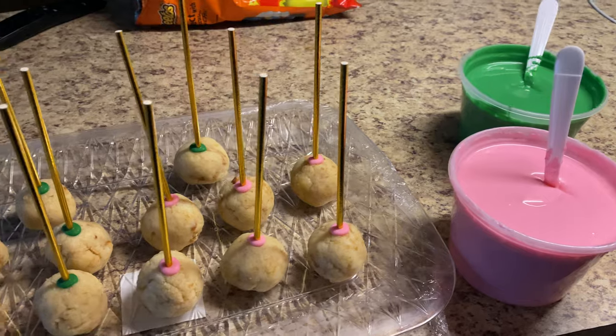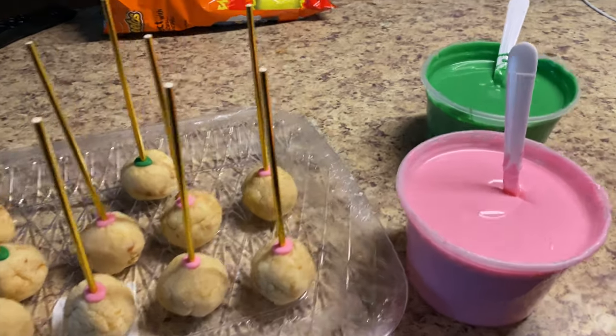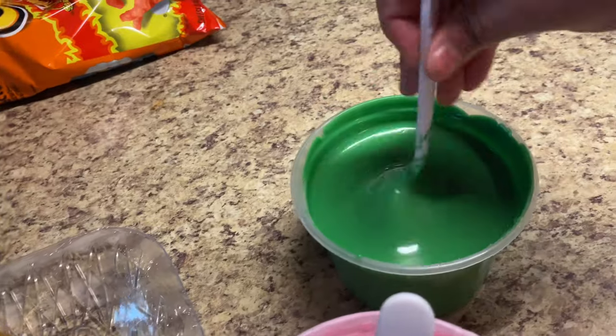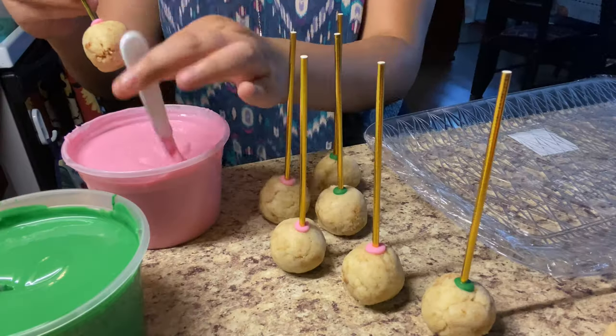I already have new chocolate ready for them. And yes, I love showing y'all how liquidy this chocolate is. It's so nice. I love it.